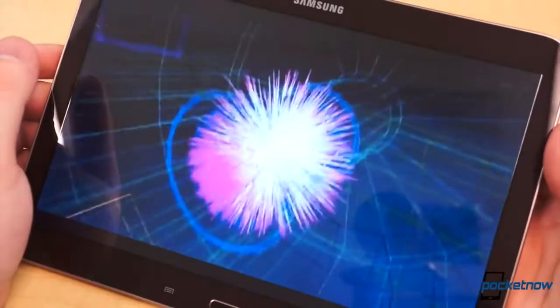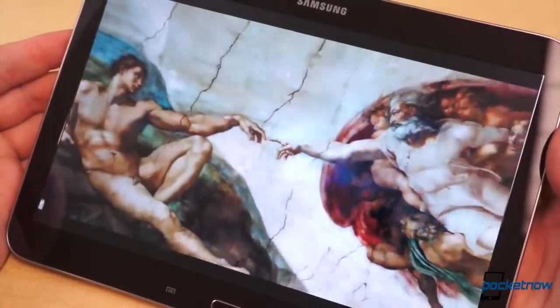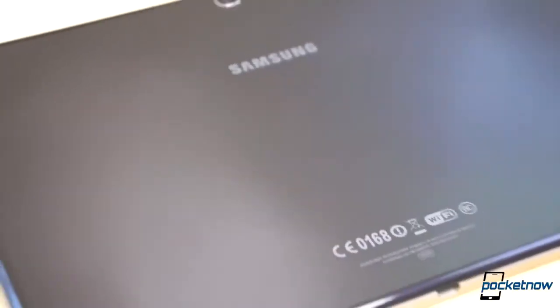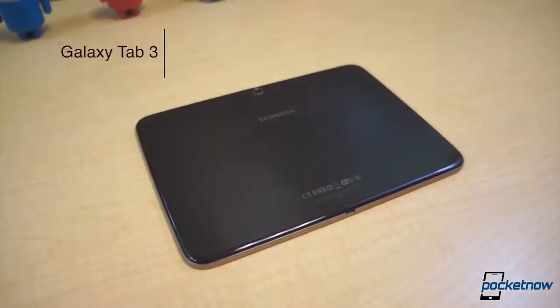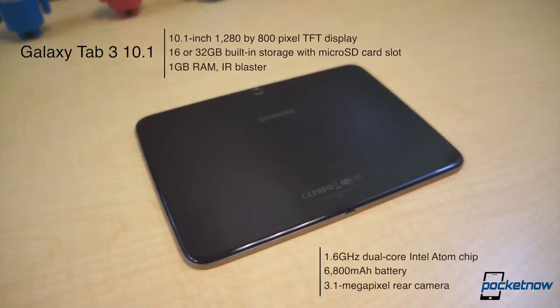The Galaxy Tab 3 10.1 is practically a Galaxy Tab 2 10.1 with a slightly smaller battery and an Intel Atom processor. It features a 10.1-inch display at 1280 by 800 pixels, 1GB of RAM, 16 or 32GB of fixed storage with a microSD card slot, 3.1 megapixel rear camera, 1.3 megapixel front-facing camera, a 6800 mAh battery, and a 1.6 GHz dual-core Intel Atom Z2560 chip.